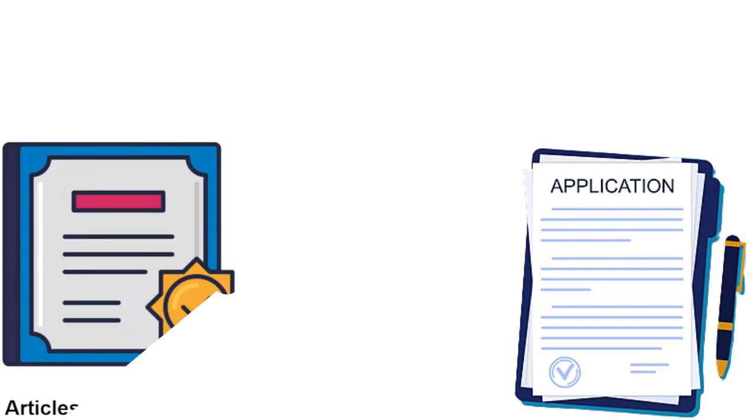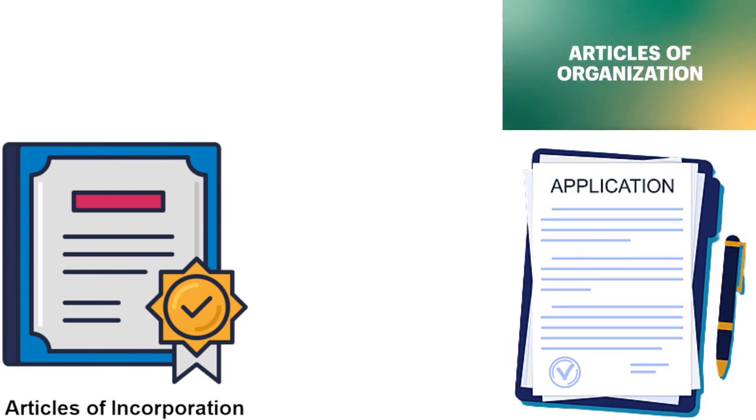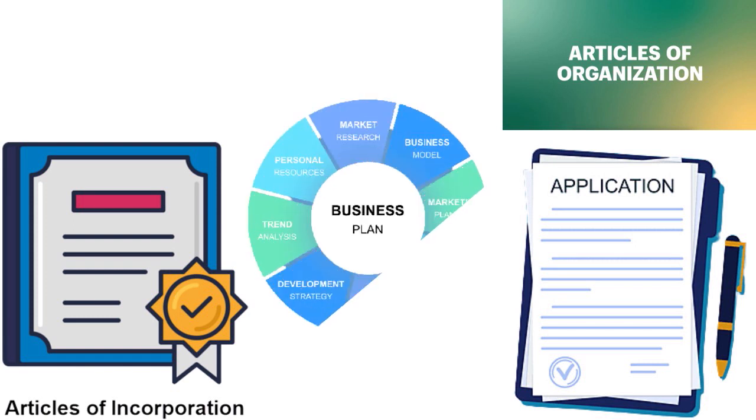You've got to have your articles of incorporation or articles of organization. If you're an LLC, for instance, you've got to have your articles of organization. If you're a C corporation or S corporation, for that matter, you have to attach your articles of incorporation. Depending on the transaction, you might have to attach collateral information. You want to have your business plan for SBA loans, and two or more years of financial projections for SBA loans.